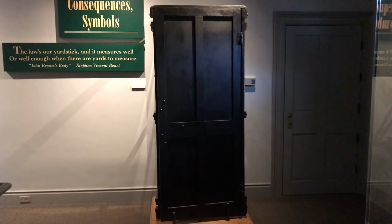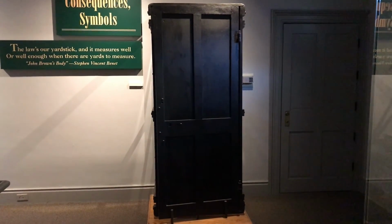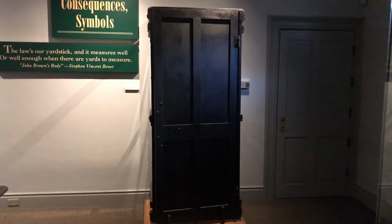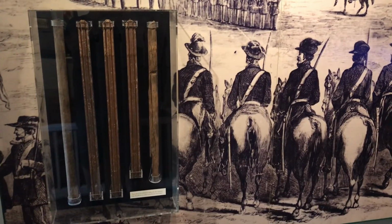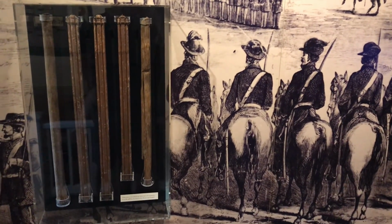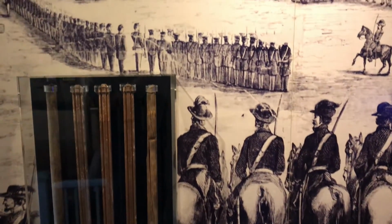These are the original doors of the Charlestown jail where John Brown was kept prisoner until his trial and execution. These pieces of scaffold are remnants from the gallows upon which John Brown was hanged, found guilty of treason.